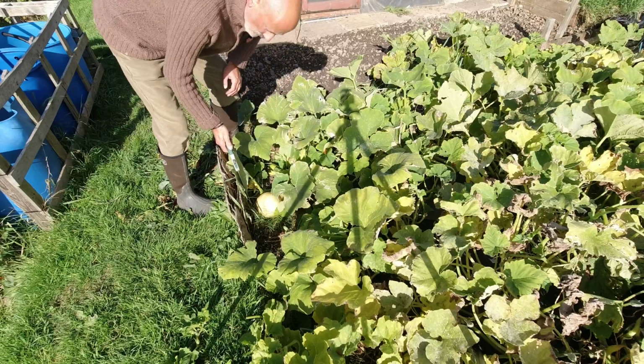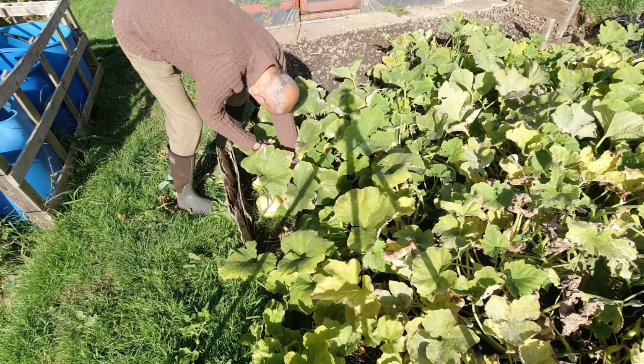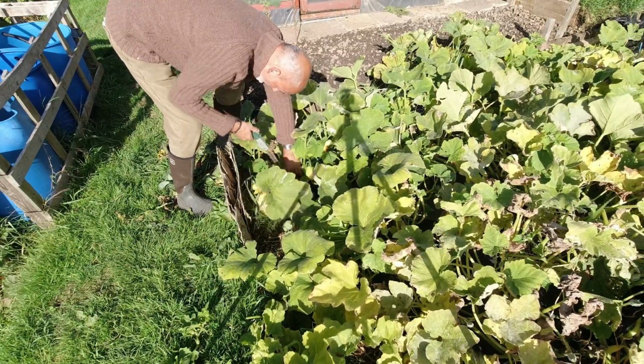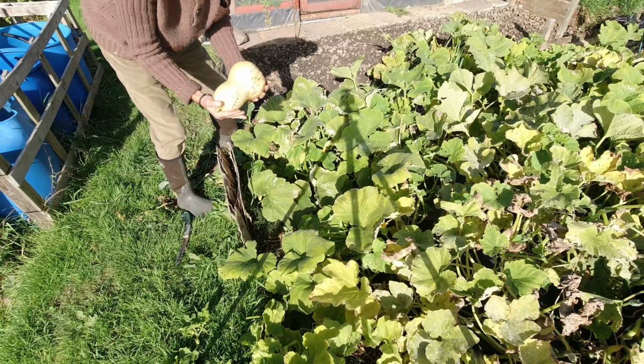Now these butternut squash, they're going to take a bit more ripening, but I am going to get him out because he's quite big and he'll ripen and cure nicely when I put him indoors. Beautiful.